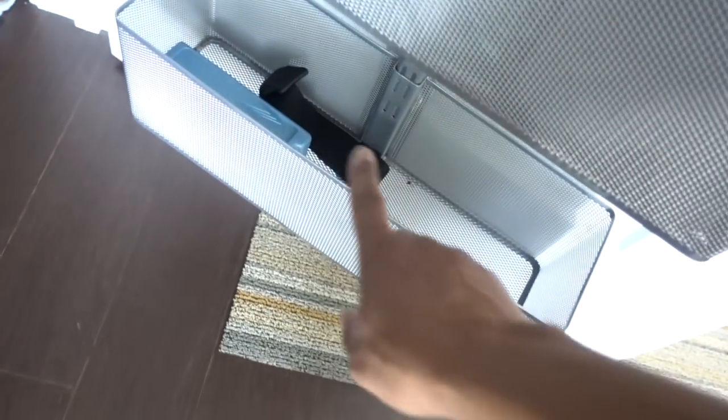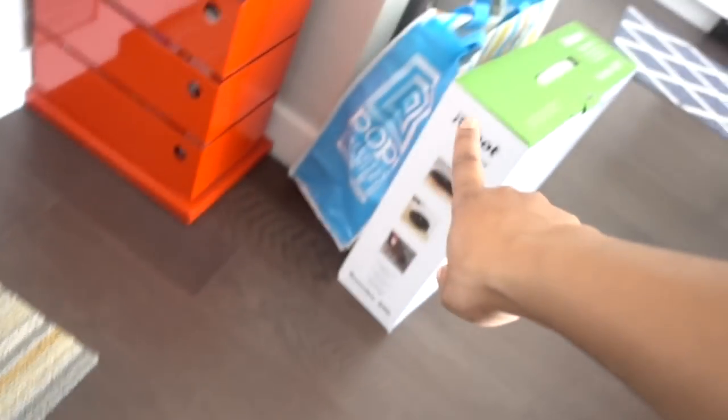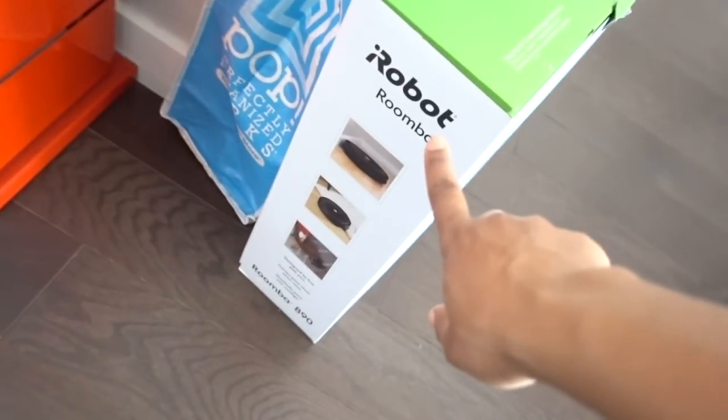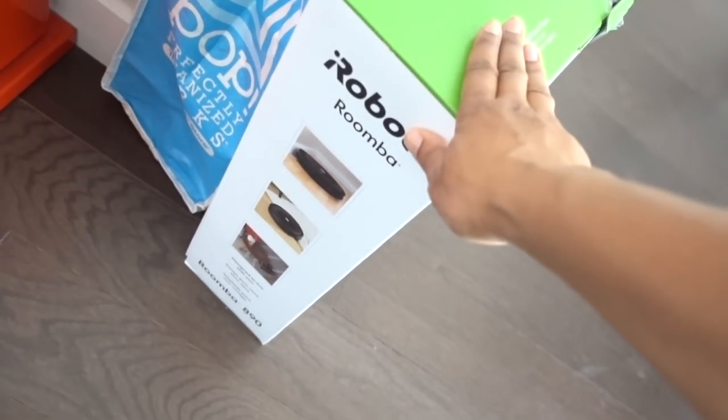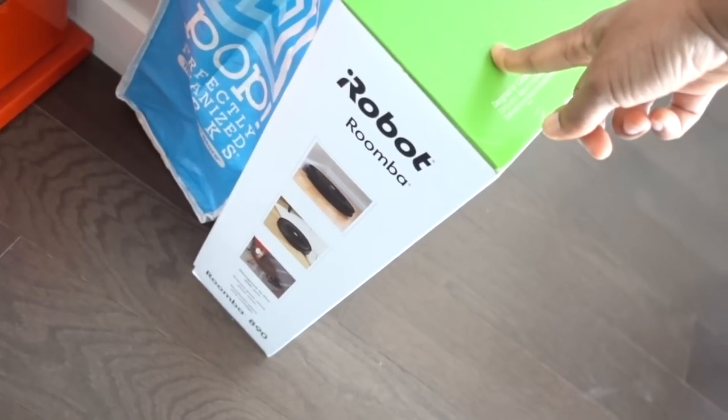Thanks. I got rid of some of the to-go stuff and put it in that bag there. I gotta get rid of the iRobot Roomba box. I was going to save this for the review, but I don't need the packaging, right?